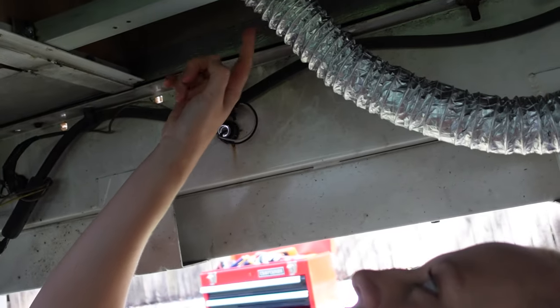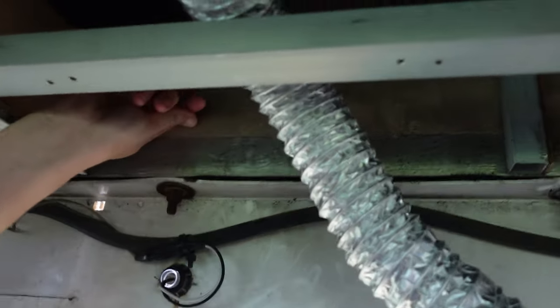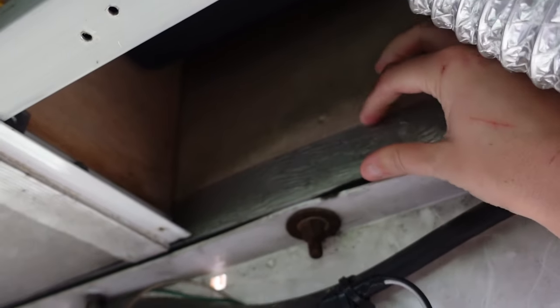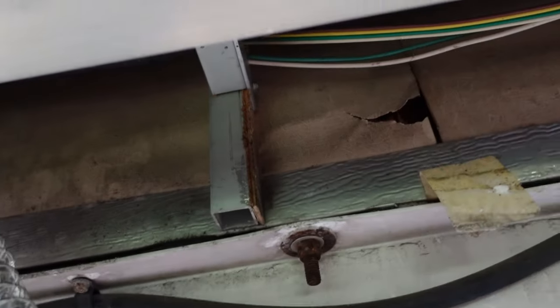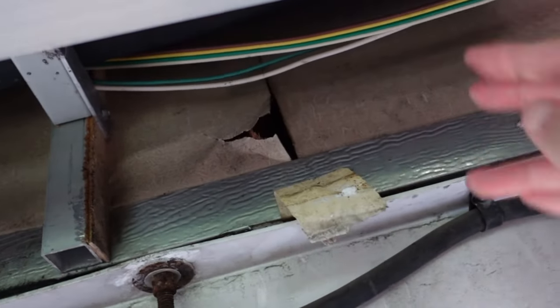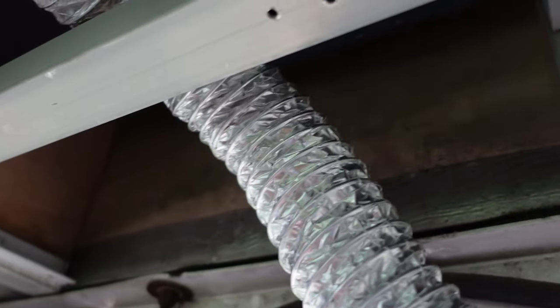So this is our bumper. And then here's like the frame that the wall sits on. And here's the wall. I gotta get in here better. Okay. So here's the wall. Nice and gooey. So, kind of peeled it back here to take a peek. Definitely yucky, moldy, wet. Whoops. So, that's what we're looking at here, guys. And thankfully, though, it doesn't go super high.